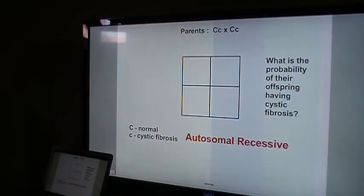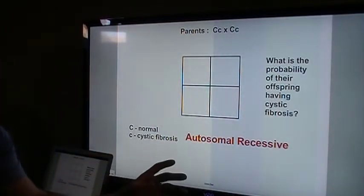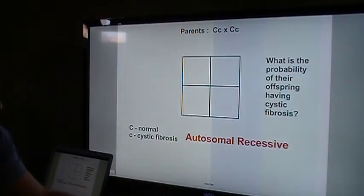Now we go to the second one we were reading about, cystic fibrosis. It is a recessive, right? Autosomal just means it's dealing with one of your non-sex chromosomes. Autosomal. Remember, your karyotype, you have 23 pairs. That gives you 46 total. Keegan, my little guy, has 47.